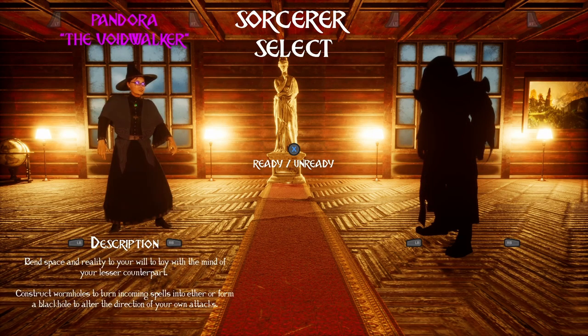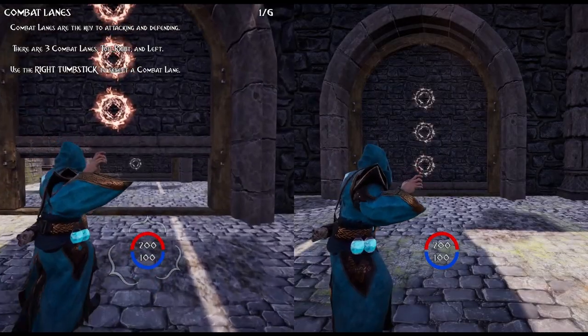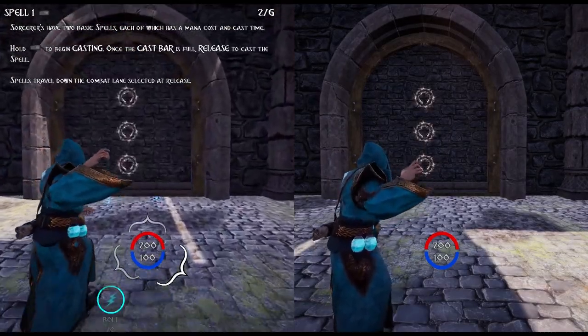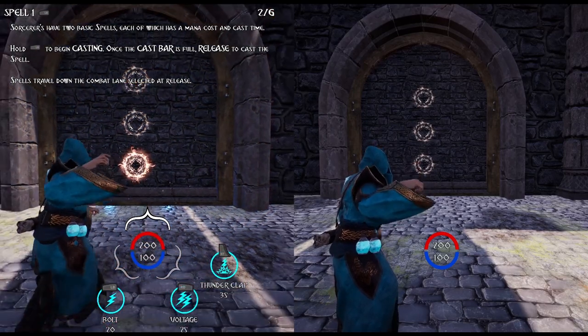This is a bit of an issue since I only have 1 working controller as far as I know, and even if I did, I am not 2 people. So I tried the tutorial, and what's interesting about this game is that I have never seen a multiplayer split screen tutorial before, but it makes sense here.